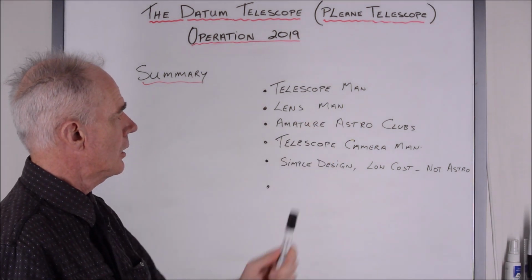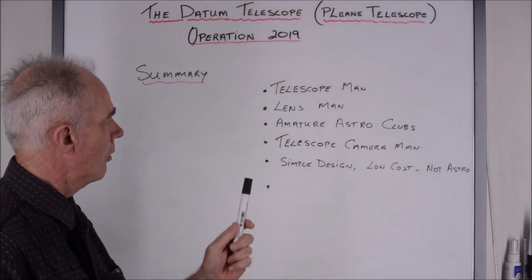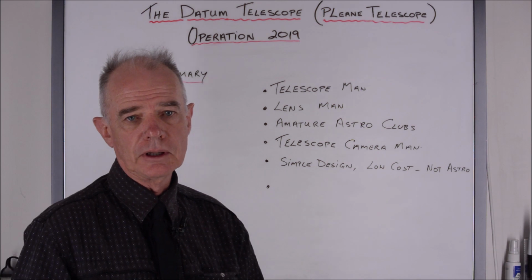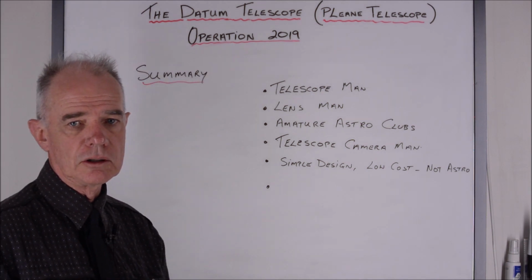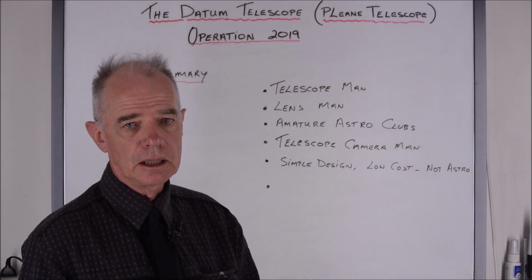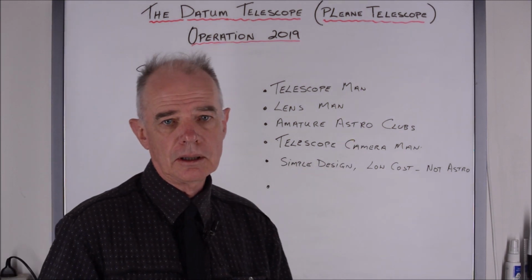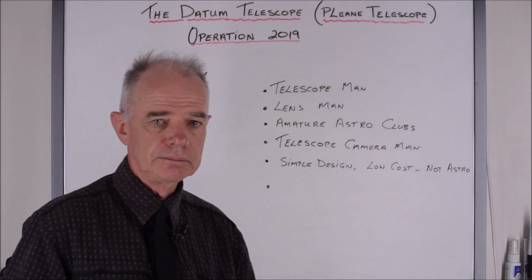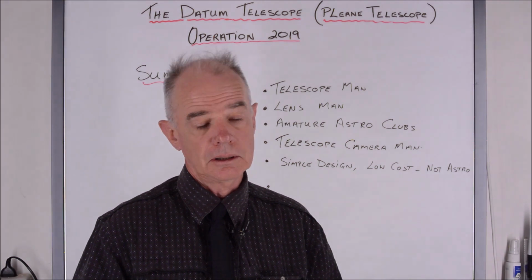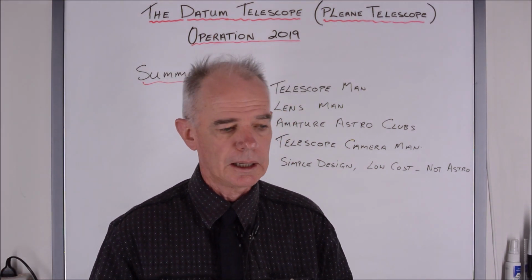Telescope manufacturers, yes, there's a little bit of interest there from me for my telescope. I would like to hear from lens manufacturers. I think I can contribute there with my new lens design, a lighter, thinner lens. Amateur astronomy clubs are really interested in this mirror mounting concept. I didn't think that would be so, but I just throw something out there and it's surprising what comes back.